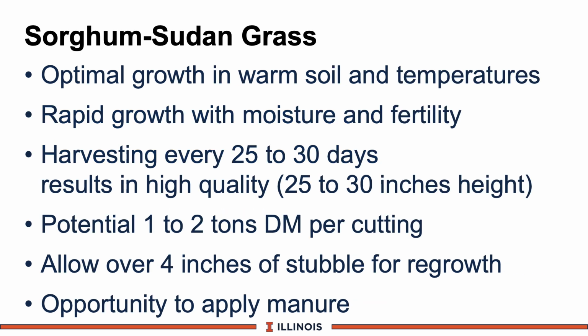My favorite option would be sorghum Sudan grass, primarily because it loves warm weather and tolerates dry conditions and heat. It rapidly grows if moisture and fertility is there. You can harvest it every 25 to 30 days, typically at above 25 inches in height, and this will make high quality forages, and you would expect to have about 1 to 2 tons of dry matter per cutting.